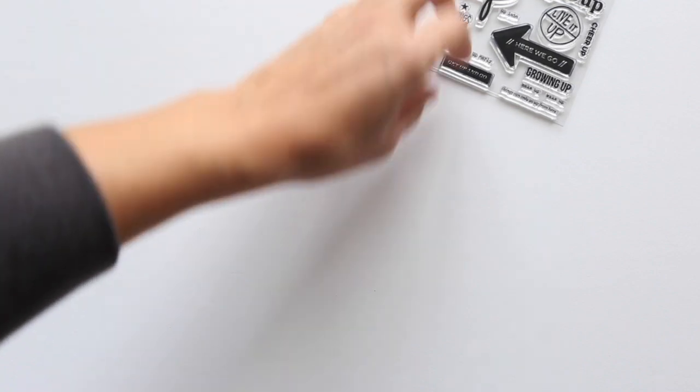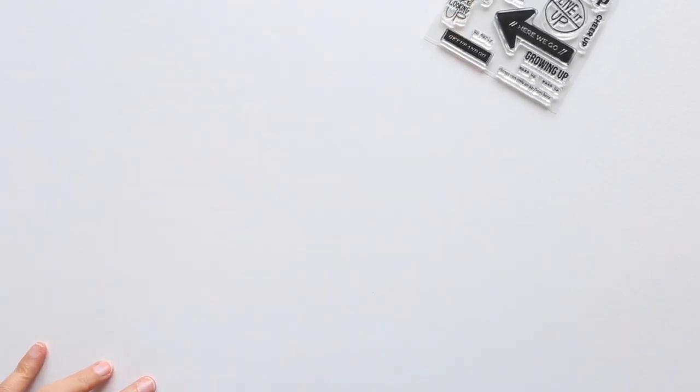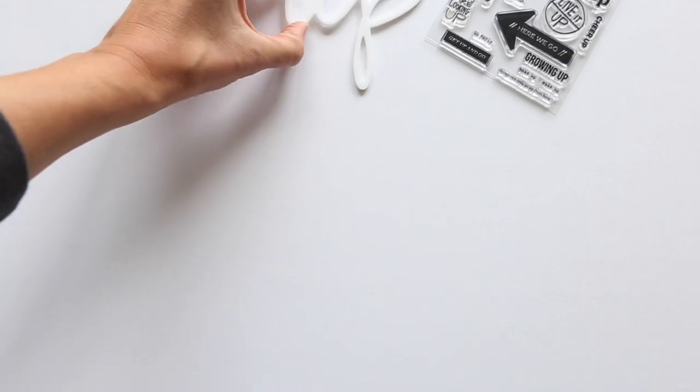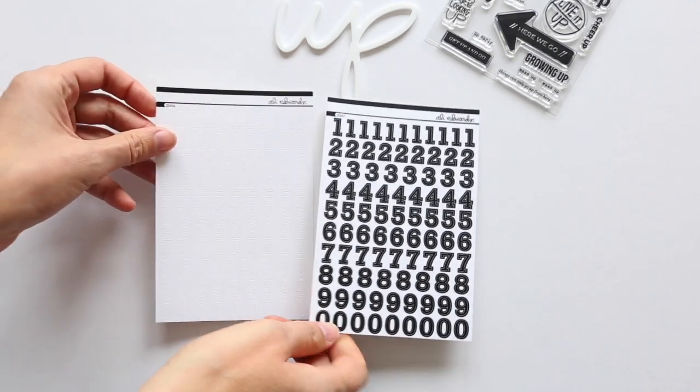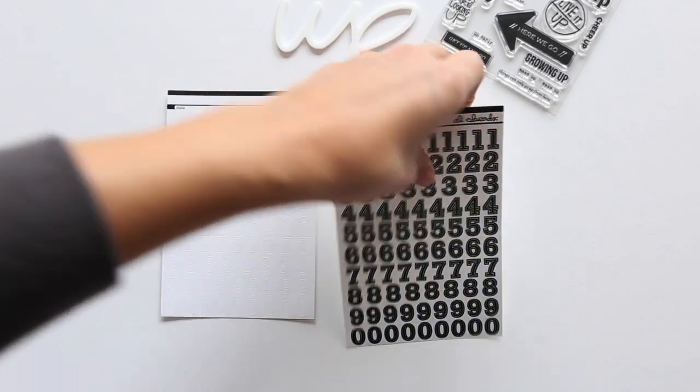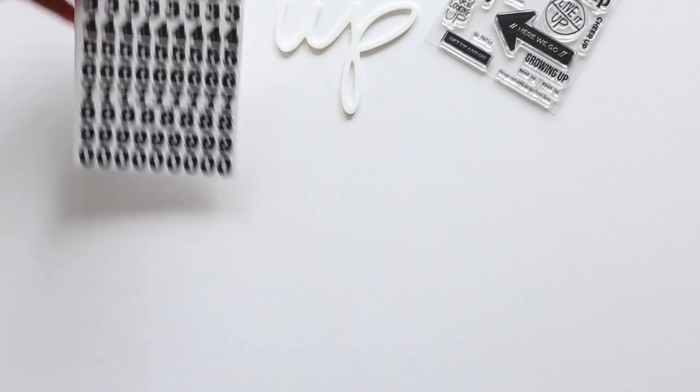Now let's take a look at what we've got included in the actual story kit. As usual, we have the white acrylic word for up, right there. We'll set that there. The customization item this month were number stickers. So you either chose white or black, or you let us decide, and we will send one of those to you. You'll just get one of them.